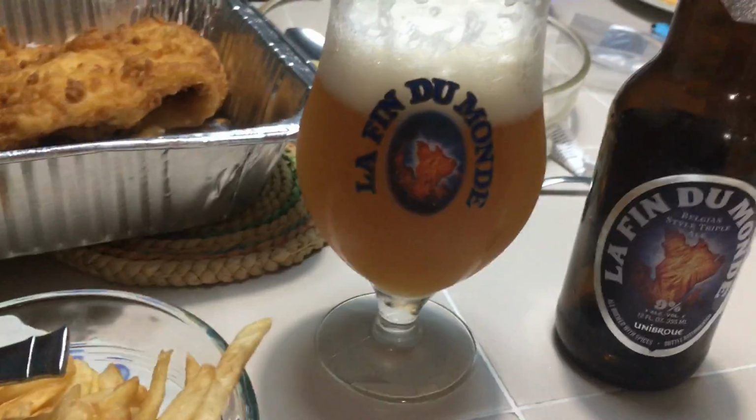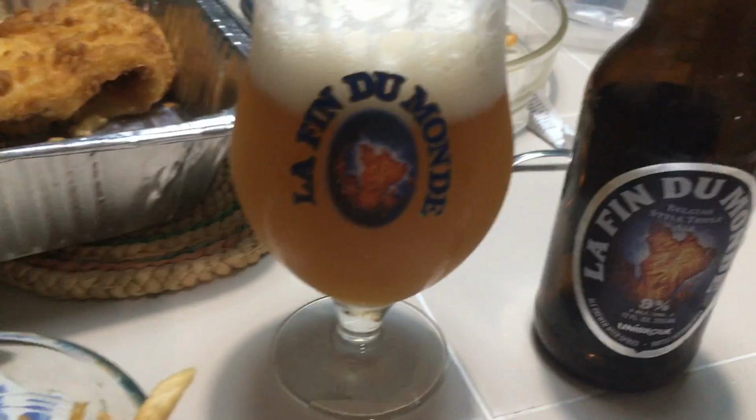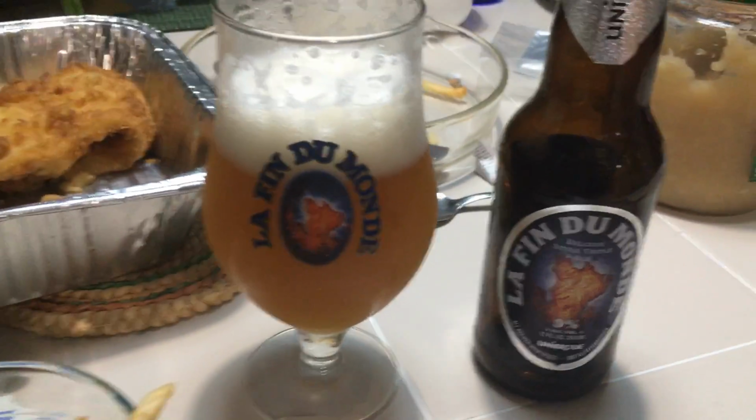As you see here, we're having fish and chips. These are actually McDonald's fries, by the way, my favorite. But anyway, on to the review.